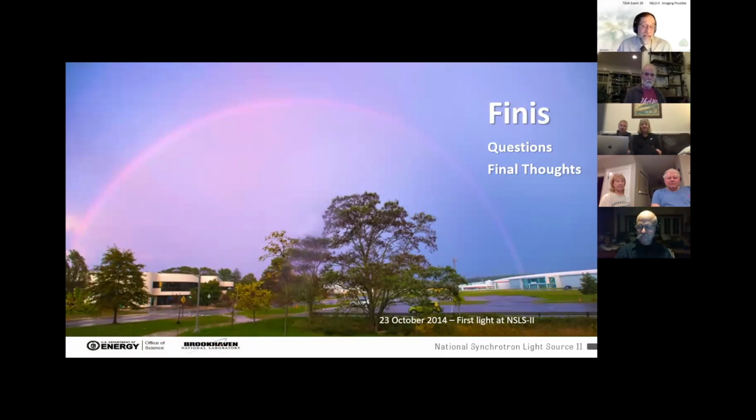And for me, this is one of the best pictures that came out of NSLS-II to NSLS. This was on the day that we got first light from NSLS-II, that building over there. That's NSLS. And there was a wonderful rainstorm going on and a beautiful rainbow. Our friend Roger Stoutenborough ran around like a madman and took this picture. And to me, it's like the light going from NSLS over to NSLS-II. So thank you. Any questions?